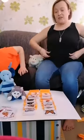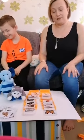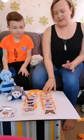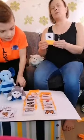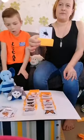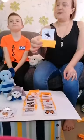Okay. Right, so those are all kind of like the domestic animals and the farm animals. So now what we've got is insects. So a lot of these we don't make noises with. So let's start with quite an easy one. So what animal is this? I can't see it. What animal is it, Lucas?